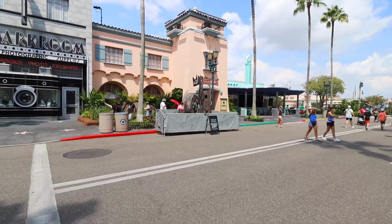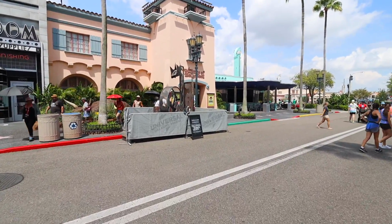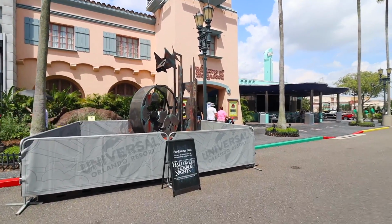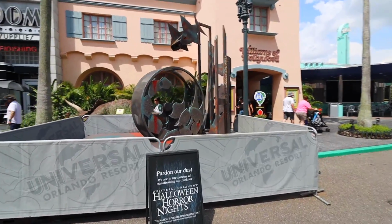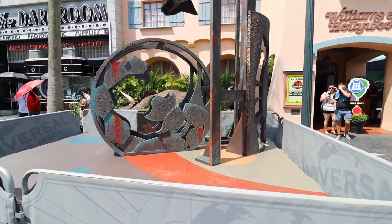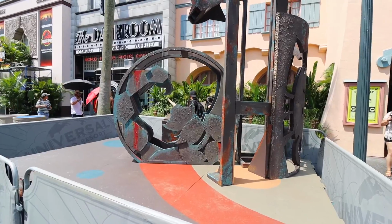And we got some more props over here on this side of the street in Hollywood. And again, Zodiac signs. Dark Zodiac is the scare zone. A platform, there's going to be some scare actors on there, I imagine. Got some fog that'll be coming in here soon too.